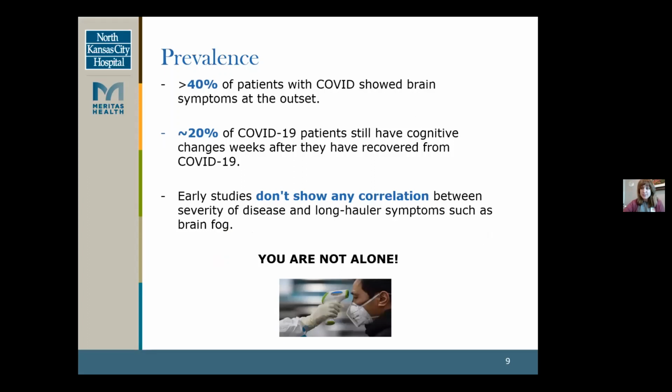So a lot of people ask me, am I alone? Am I the only one that's going through this? And the answer is no. Actually, the prevalence is that greater than 40% of patients with COVID showed brain symptoms at the outset, and 20% of COVID-19 patients still have cognitive changes even weeks after they've recovered. Early studies don't show a correlation between the severity of the disease and long hauler symptoms like brain fog. So you don't have to have a severe case where you're hospitalized to experience some of those memory changes.